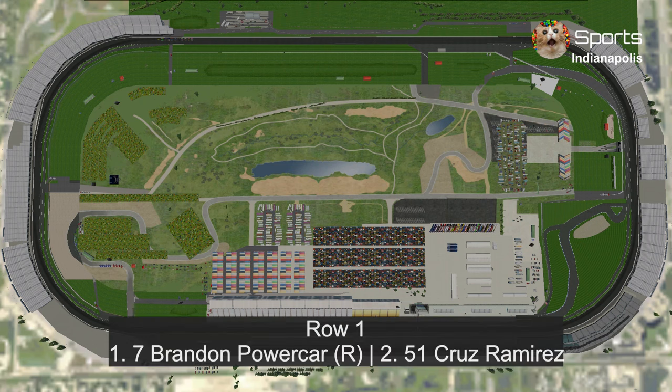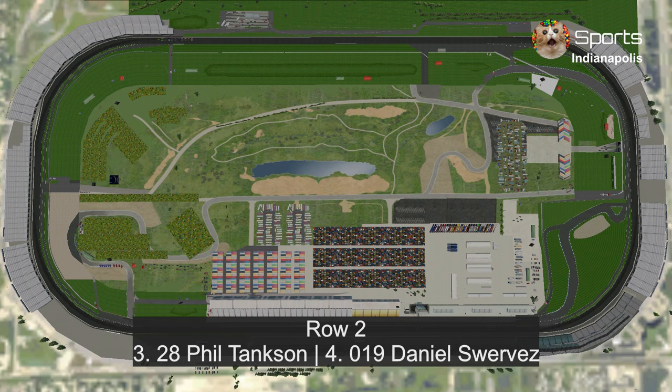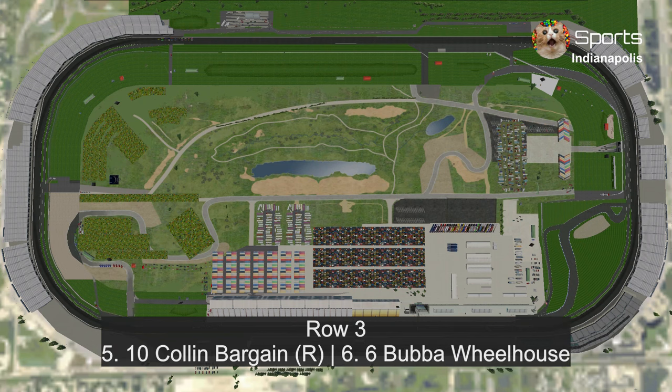In row 1, Brandon Powercar in his first pole award after a miserable race at Pocono after failing post-race inspection. And starting in 2nd is Cruiser Miris in a must-win situation before the regular season isn't gonna last long, so she must win more than one race. In row 2, Phil Tankson and Daniel Suarez. In row 3, Colin Bargan and Bubba Wheelhouse.